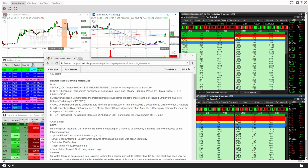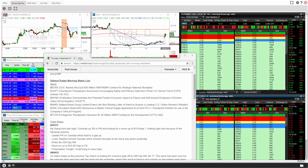So REPH was a great play yesterday in after hours, yesterday in the power hour, seeing the stock go on a nice run. But again, I held it overnight, and I was able to get out at around this 910-ish area. So let me look at this really quickly. I'll even show you guys my exits on this.